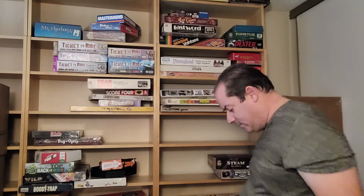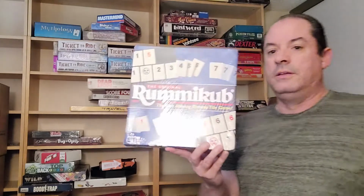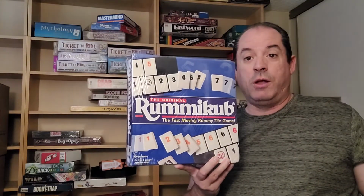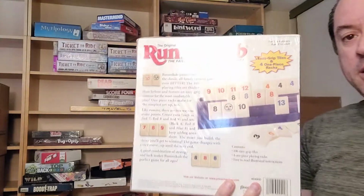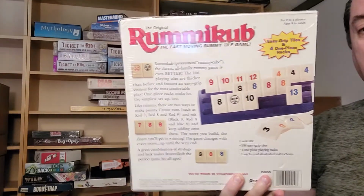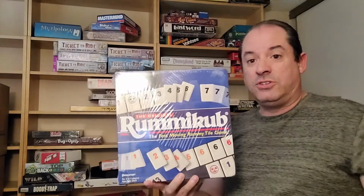Let's do this one over here. Let's do Rummikub. This is just pretty much just rummy. This is one with the tiles, and here's what the tiles look like. You can pretty much find this anywhere. This is very, very easy to find in any thrift store. I got lucky because this one was actually sealed.